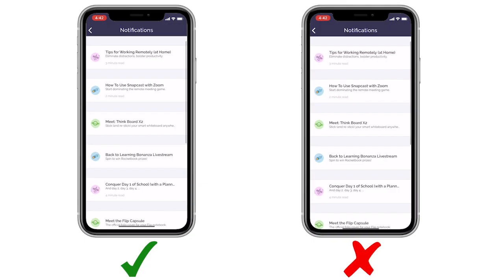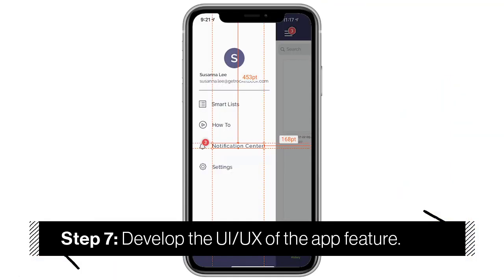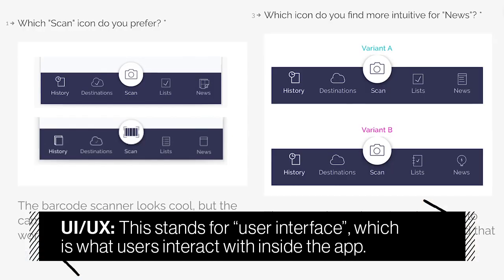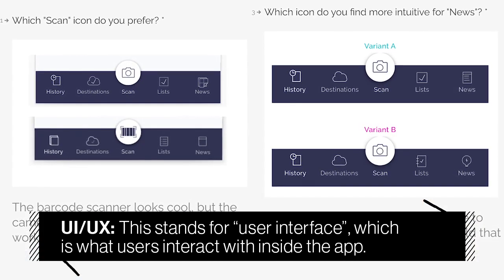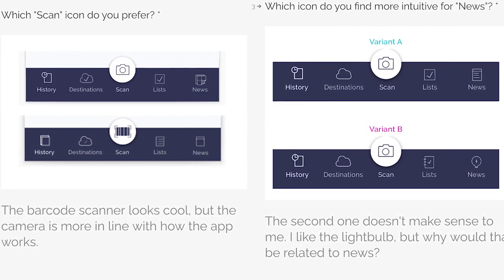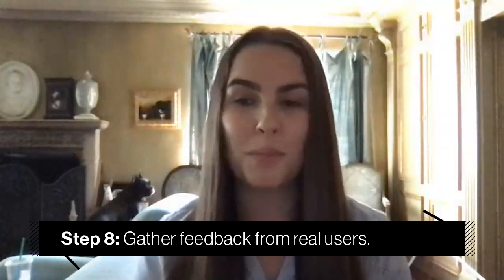So for example, one requirement for the news center was we needed all of the articles to open up within a web view within the app. And then after we create these requirements, we hand them off to our UI UX designer. Our UX UI designer designed some mock-ups that they run by some of our users for feedback to make sure what you've built actually makes sense to them before you put it in production. So for example, for the news feature, we had a couple different icons that we were testing with our users during user testing. And we found out some key insights in that one of our icons was completely non-intuitive and it didn't make any sense to them and it didn't relate to news at all. And so that was a really good learning for us before we launched this MVP into the real world.